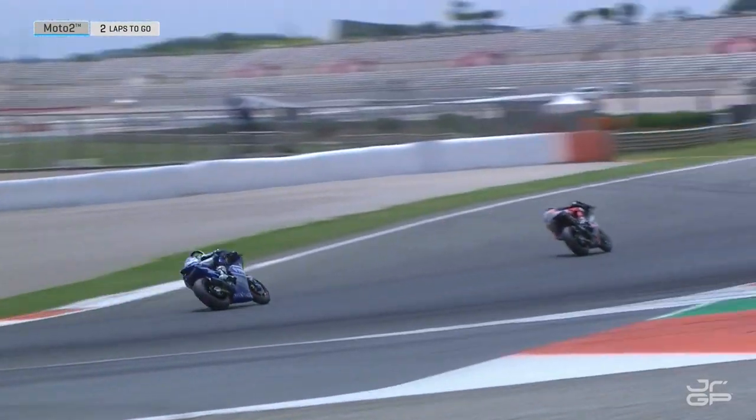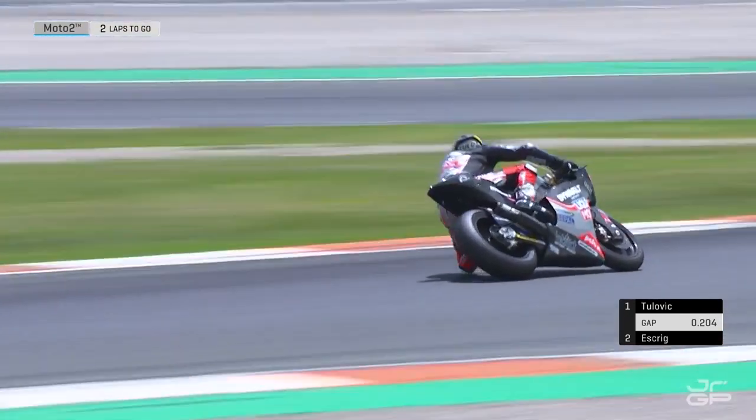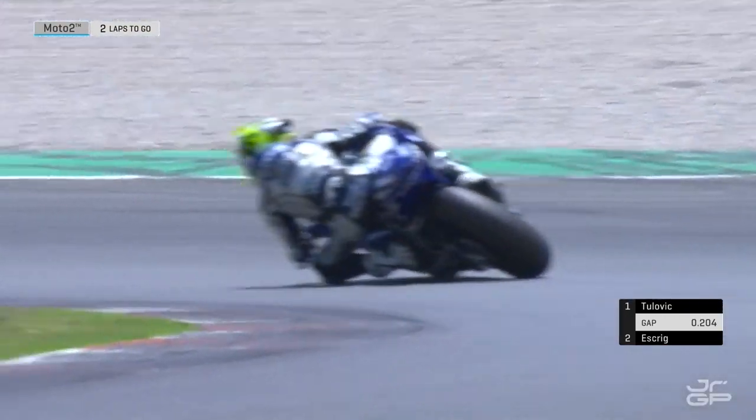Now, if he was playing around with Tulovic and just trying to make a bit of a race of it, then he's got to get moving on now, because the gap is still stabilising. It's gone back up to around about 0.4 of a second. It was 0.2 of a second at the start of the lap. With a lap and a half remaining, he's running out of time to try and pounce on your championship leader.